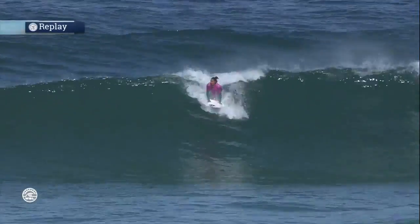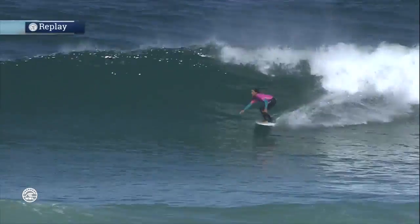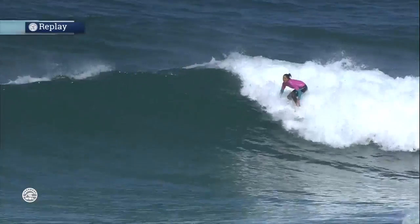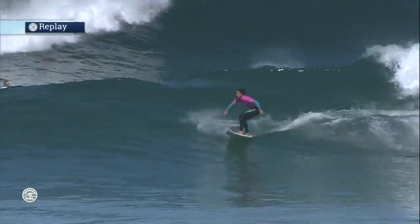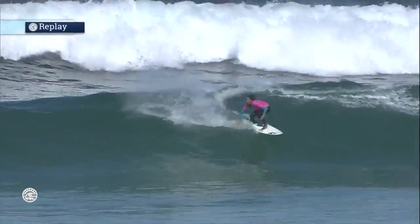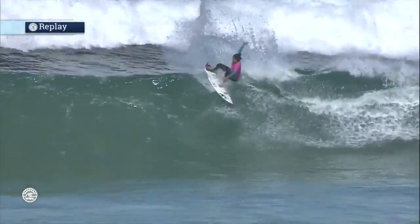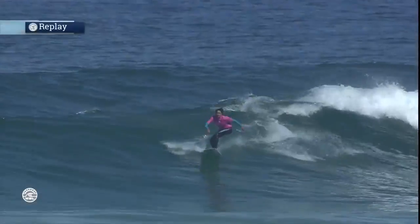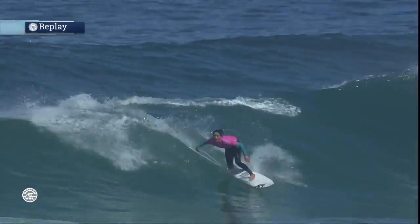I'm sure she's heard Sally's scores and she knows that she's got to kind of lift her level, and you can see she's just coiled up, just waiting to attack any little section that comes her way. The fluid motion on that surfboard is looking pleasing, and that last maneuver, although she got a little bit hung up, she gets to set the fins free, which we love seeing.